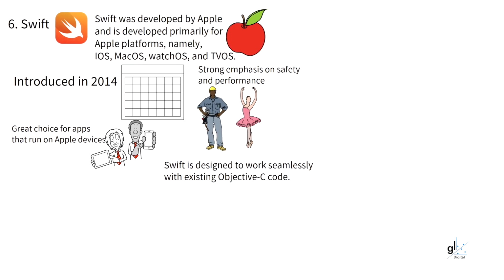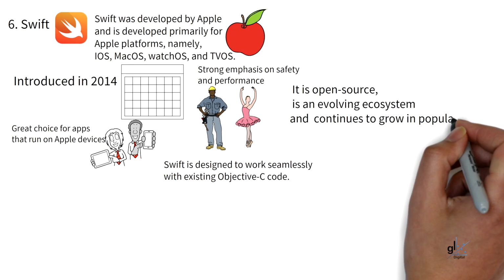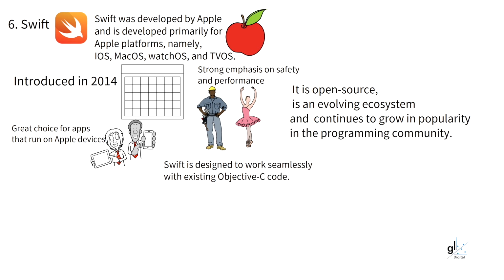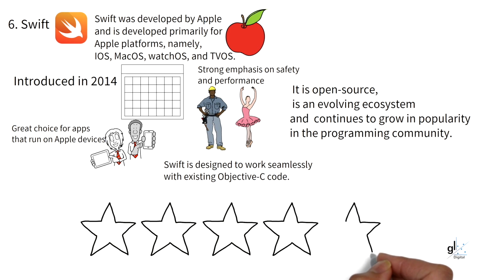It is a very popular choice for iOS and macOS development. Swift has modern features and strong integration with Apple's platforms. It is open source, is an evolving ecosystem, and continues to grow in popularity in the programming community. Competent Swift developers can command relatively high salaries.